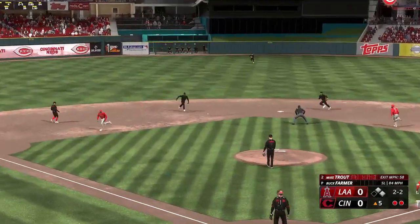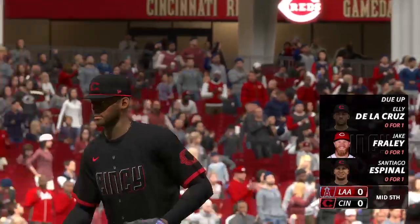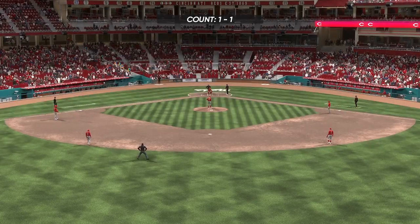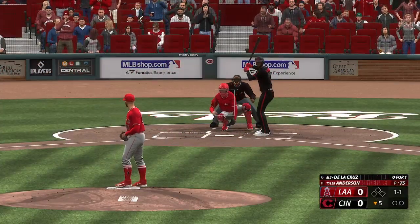Just a slow ground ball this time. Now the throw to first on the run. Third out. Angels strand a couple. Halfway through this one. Still no score. Back here at the ballpark, John Shelby with my buddy Chris Singleton. It's set to get us started. Bottom five, Elly De La Cruz.